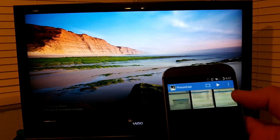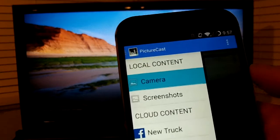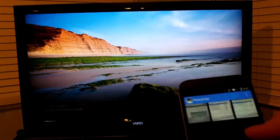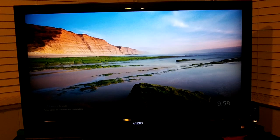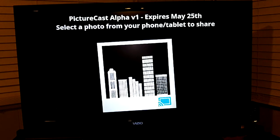Not many pictures on this phone at the moment. This is just sitting here inside the camera folder. But we can hit the ChromeCast button and connect, and it will bring up the PictureCast screen. This is just kind of a temporary screen. We'll be changing it later.